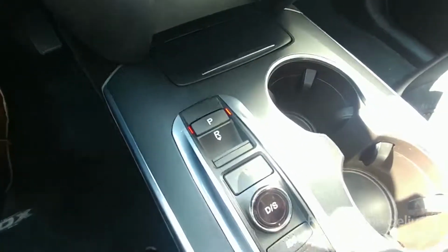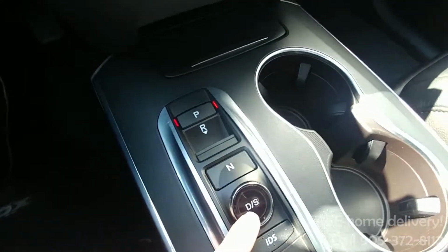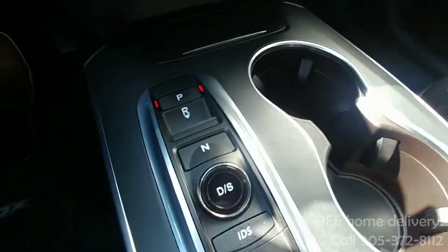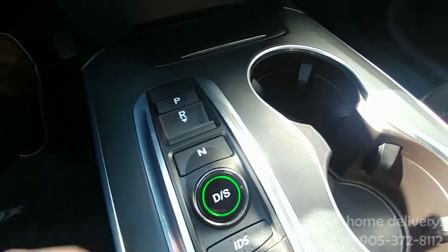And then this was the thing that shocked me the most about the Acura. This is how you select your gears. So we've got park, reverse, neutral, drive, IDS. Don't know what IDS is. Someone want to comment on there, what is IDS? But to put the car in drive, you simply push the brake, push D, and now we're in drive.